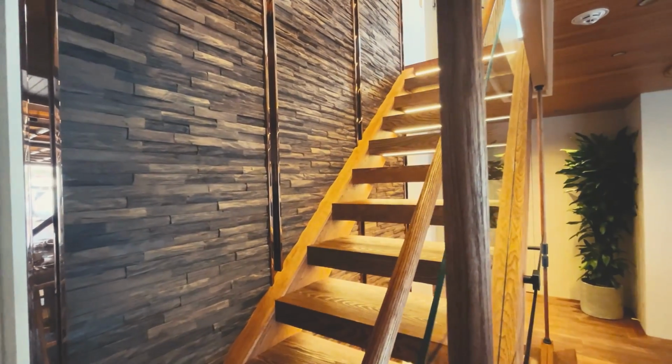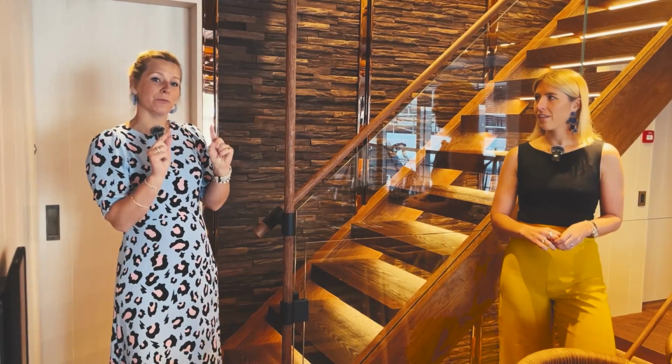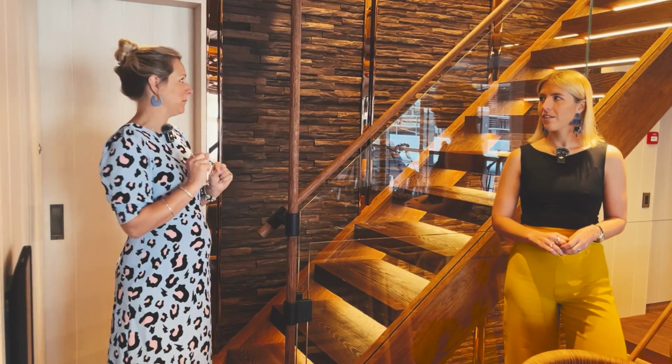So as mentioned, the staircase is a real design feature on King Benji. It runs through the 3 decks. And as you can see, it's basically small individual tiles of wood. It's reclaimed eucalyptus, which has been brushed and hand-shaped and tiled to create this pattern.